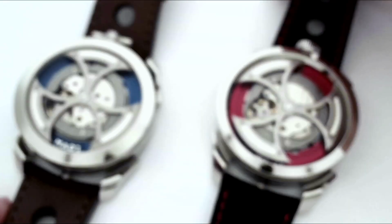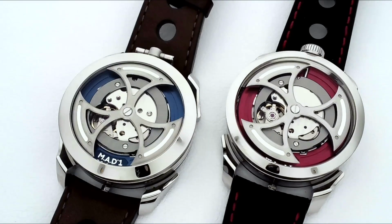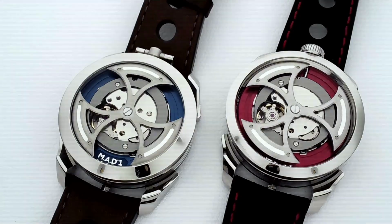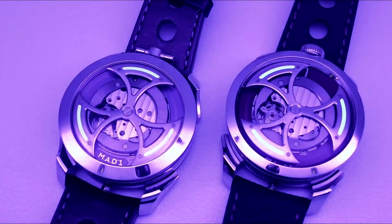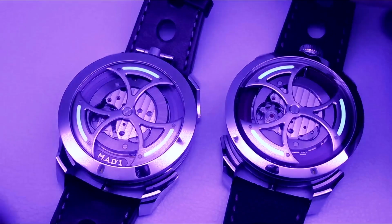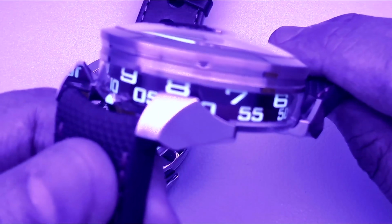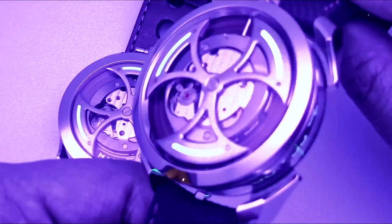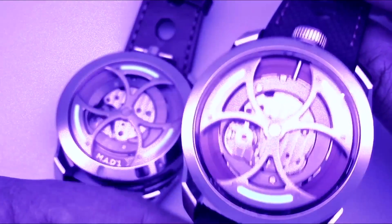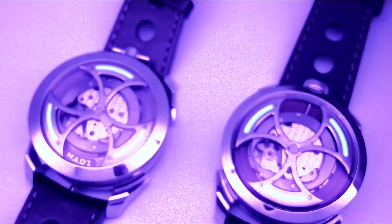Lastly, the Super-LumiNova accents. This is a lot of fun. The numerals are filled with Super-LumiNova as well as the outer segments on the rotor, which makes this watch a blast to wear in the dark or in places with ultraviolet lighting.